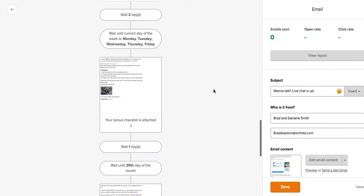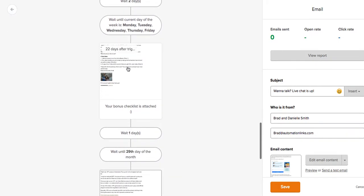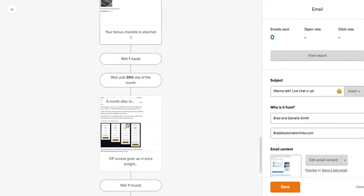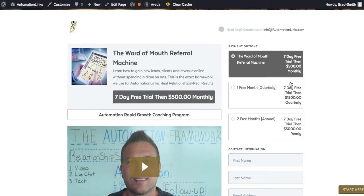The last one, on the very last day of the month, if they haven't registered yet, we're going to send them a message in the morning and at night. Now the night one, the very last one, that's where we're going to send your prices. You can actually put the prices right in the email. Encourage them to reach out on Messenger if they have questions. And then that's when they come to the checkout page with whatever payment options you offer.